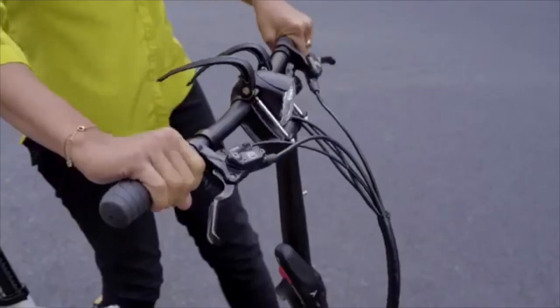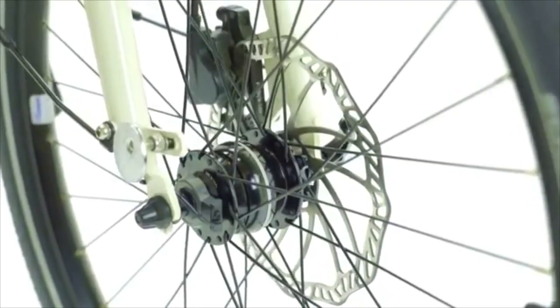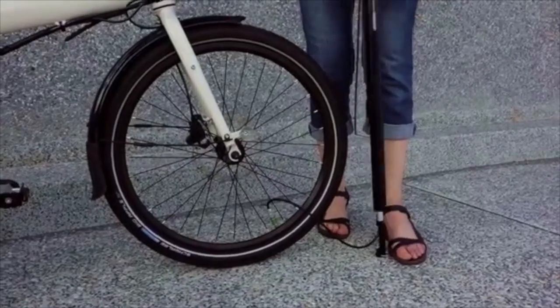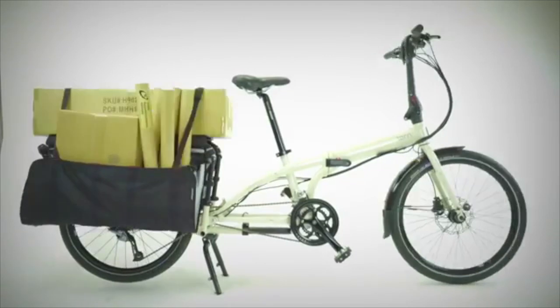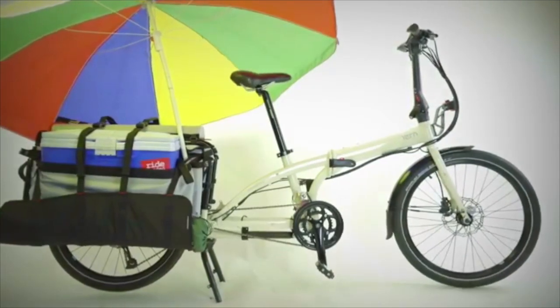Quality parts. Wide gear range. It's good on the hills, and strong brakes stop you fast. It even has a pump hidden in the seat post. Carry your laptop, laundry, kitty litter, camping gear, picnic supplies, you name it.